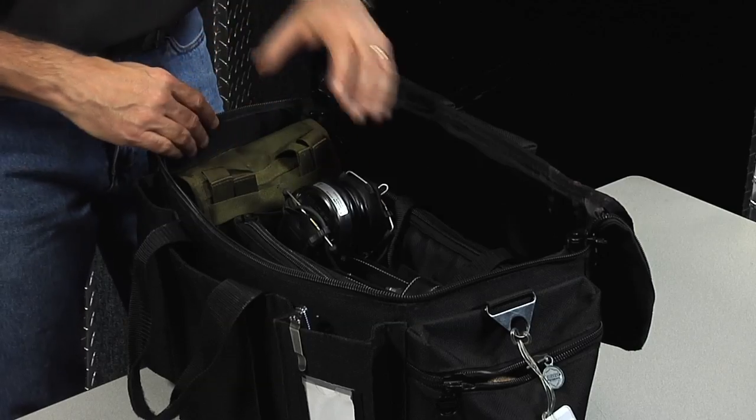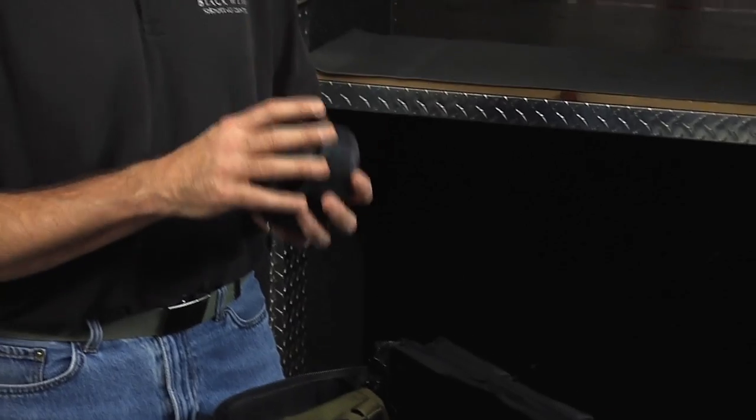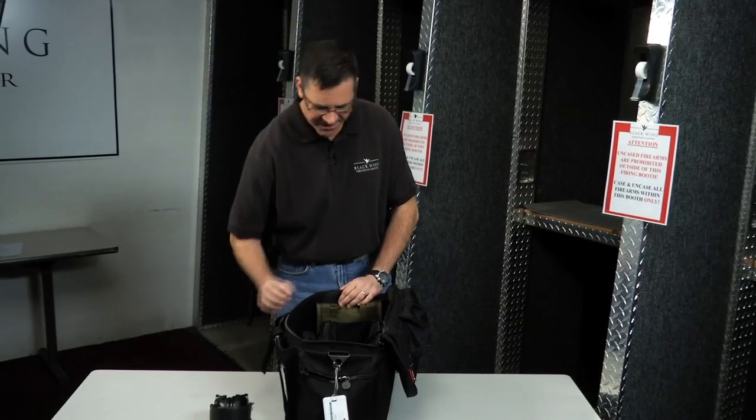Let's take a look at what we've got here. Obviously, I'm going to need my hearing protection and eye protection. I've got my glasses on, and I've got my hearing protection here in my range bag.